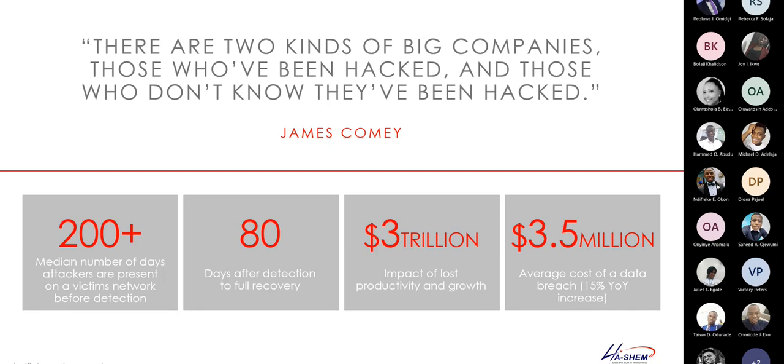Every single day, there are new attacks we are seeing on vulnerable targets. And these attacks, the numbers are very scary. It takes an enterprise more than 200 days to detect a security breach. And once you finally find it, it often takes a long time to even completely recover from that breach, up to 80 days. Attackers can wreak havoc on corporate networks, stealing data, breaching privacy, destroying the trust of the customer. It is taking up to a $3 trillion impact of lost productivity and growth, and a $3.5 million average cost of data breaches.